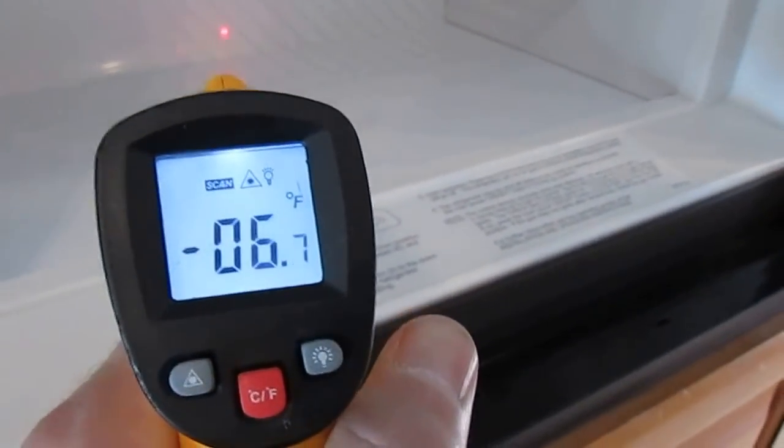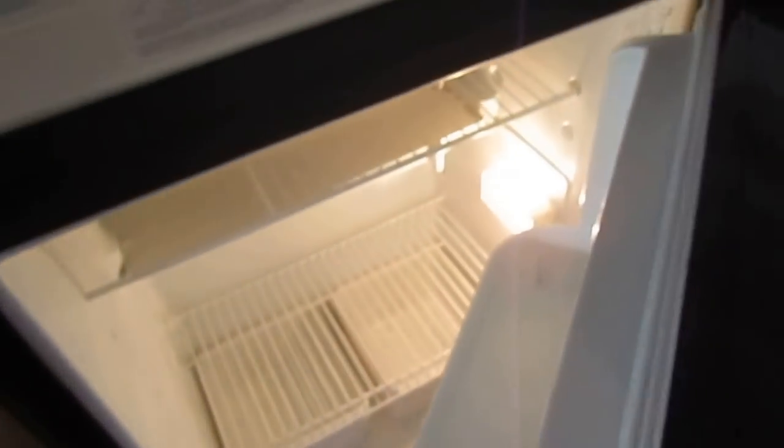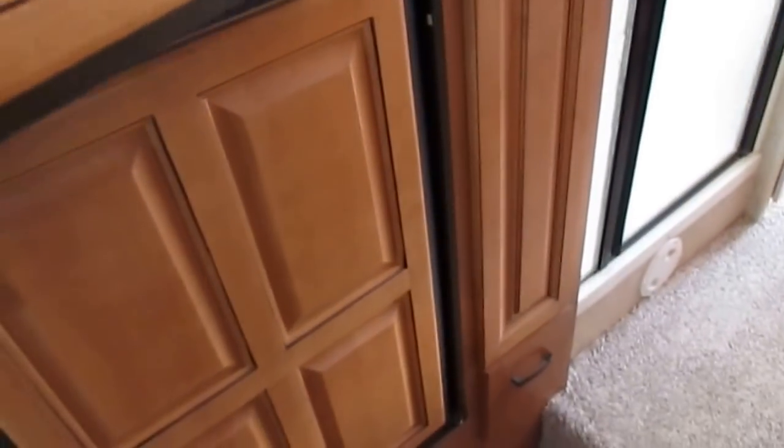And I'll show you, I'm sure you're not going to have fridge issues, but that way you can say I don't just say it works, I actually show you it works. Of course, I've got it turned up all the way. So these are hardwood cabinets, very clean, very well built.